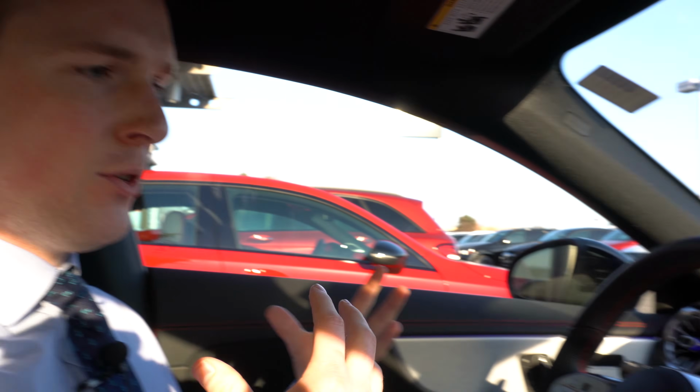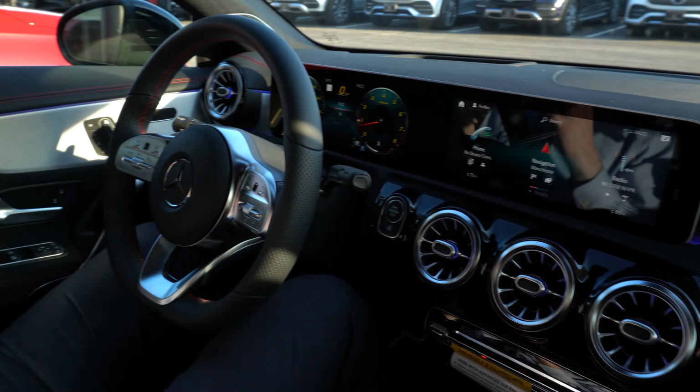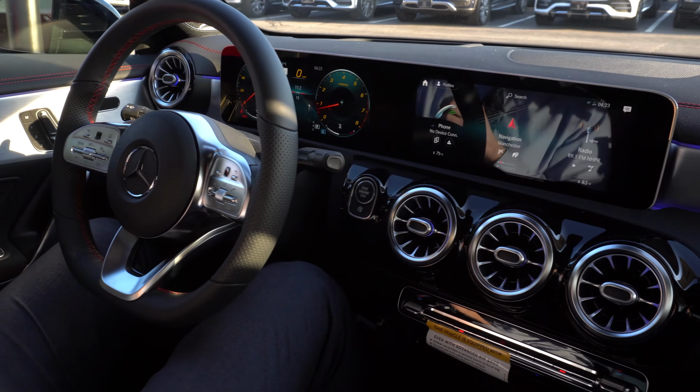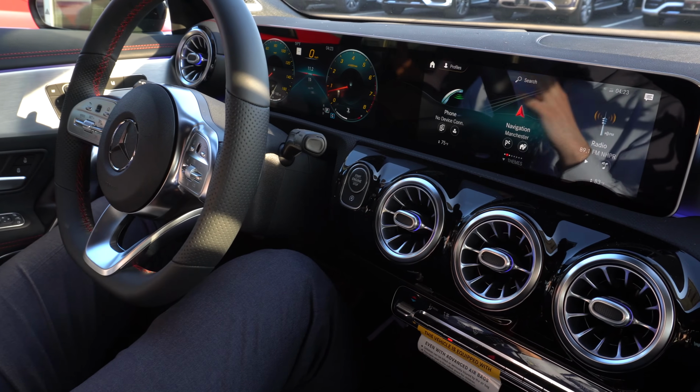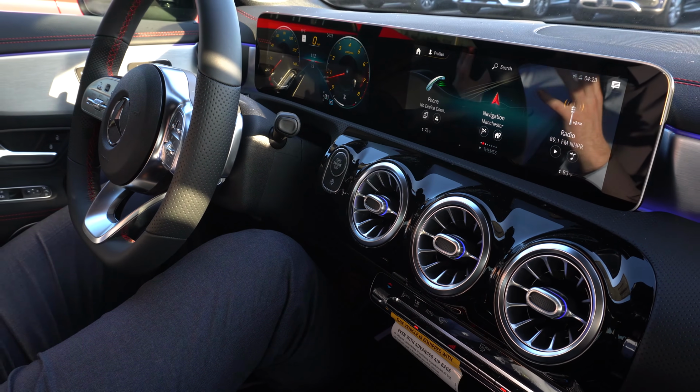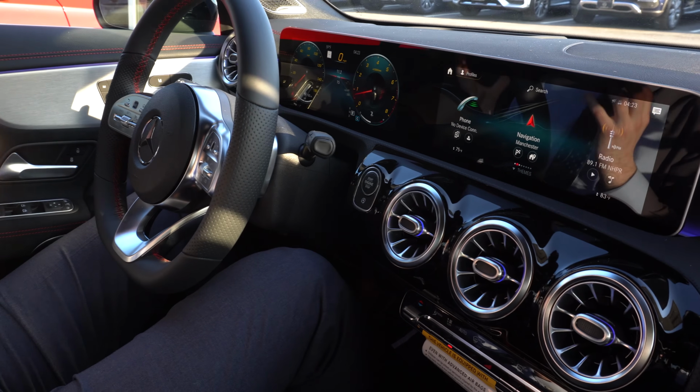Now moving inside the interior of the CLA. Now as you can see, the interior is very, very similar. Not a whole lot of differences. Everything is right in the same place as the A-Class, and everything works the same way as the A-Class. There are, however, a few differences in this vehicle, first starting with the seats themselves.